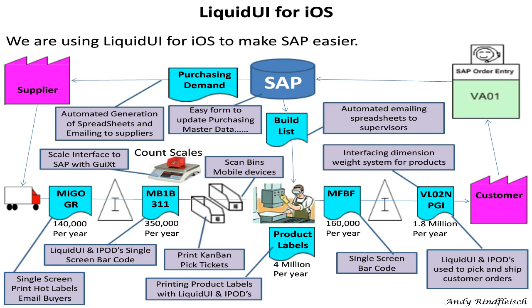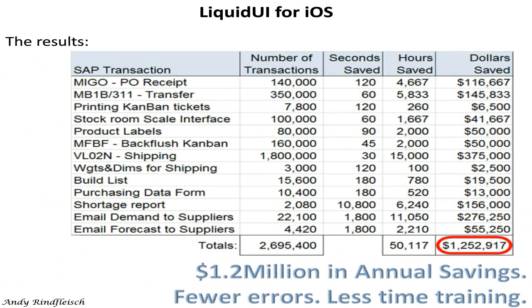One of the things with SAP is on the Material Master update, there's a ton of fields. We want the buyers to be able to update safety stock, lead time, and so forth, but we don't want them to update the other fields. So using Liquid UI, we were able to let them have a screen where they can just see the fields that they need to update and not the other fields. That eliminated the need for us to do a Z transaction. So that was a substantial saving.